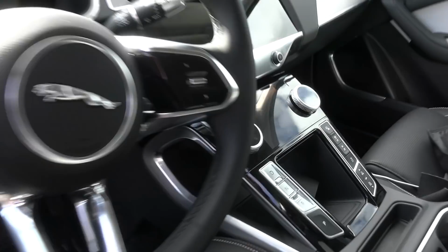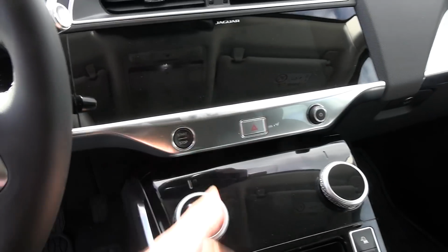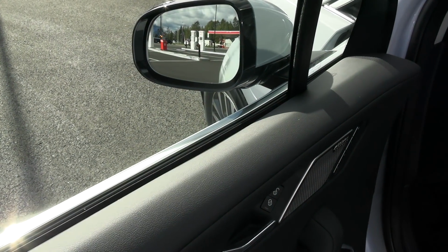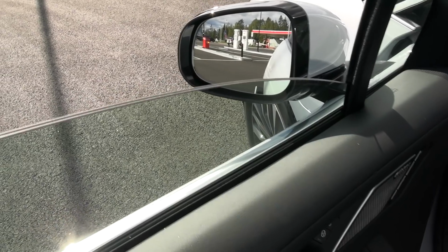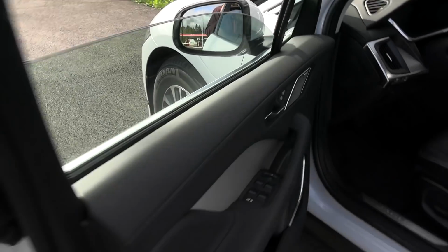Let me show you here how to fire up the car. It's a bit silly. I have to fire up the car, then I can use the, okay, let me show you here. Okay, let me take down that one also. Okay, so if I show you here, oops, sorry.